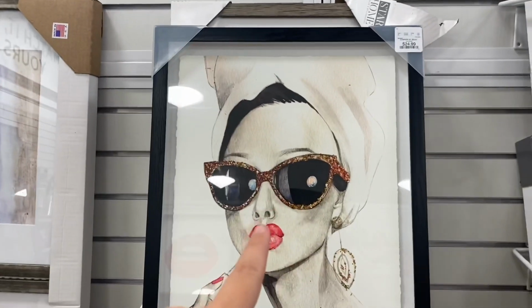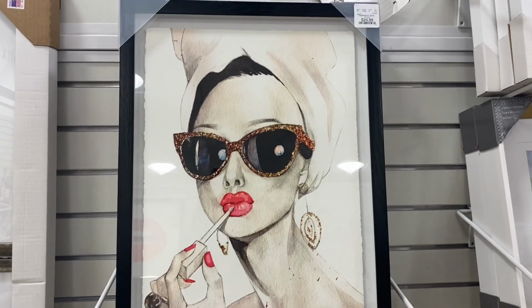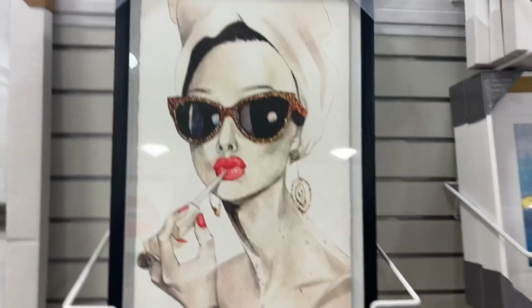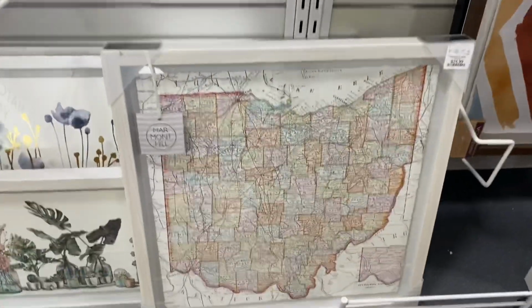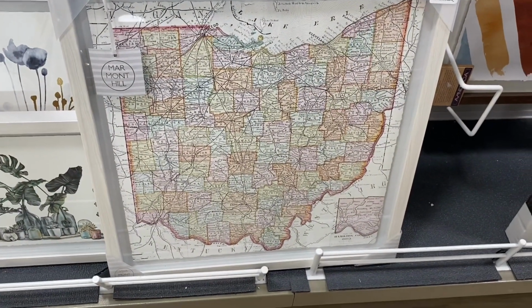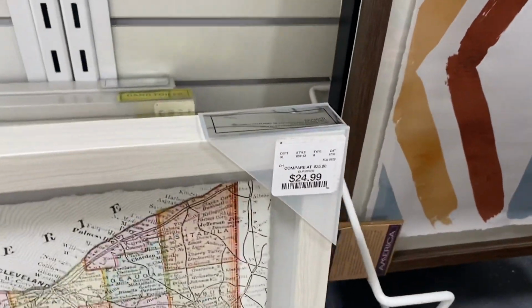Okay, is this not me or is it me? That's me. I'll insert a photo of me just like that minus the sunglasses. Wow, beautiful. I love that. Ooh, that's cool. Oh my gosh, I really like that. How much is this? This is $25.